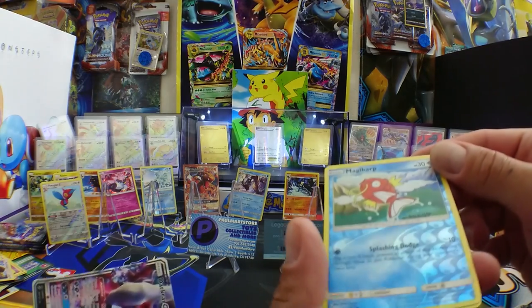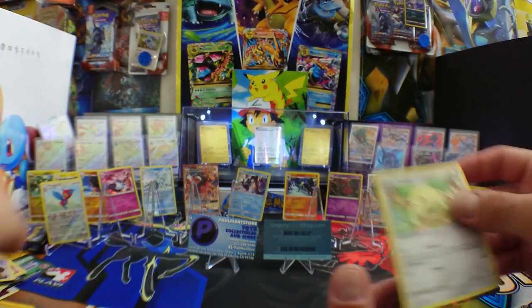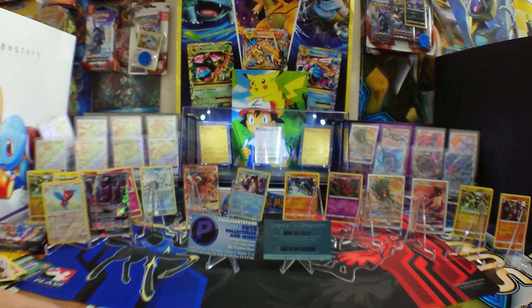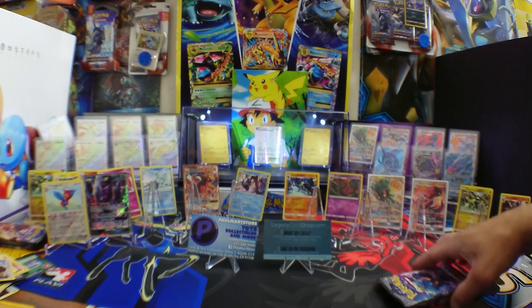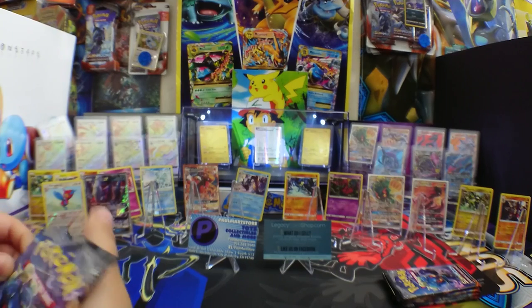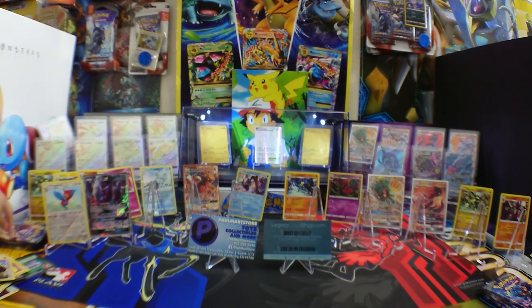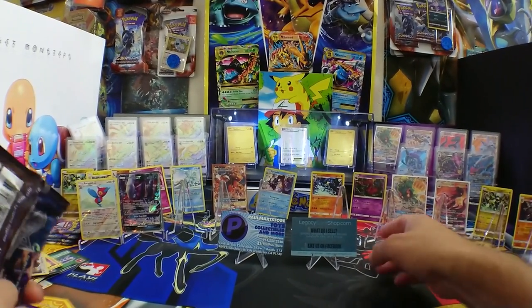Forget about it. I got a reverse holo. No, that's a reverse holo, but it's a code. Magikarp and Persian. See, I told you. Oh, look at that. I got two GX. So so far we got four GXs now. Oh, I got two, and you got one, two. Three, four, five packs left. That's how much is left for me, and one in the hand. So we both have four packs left.